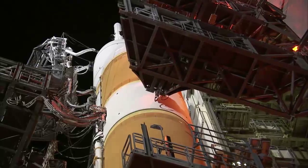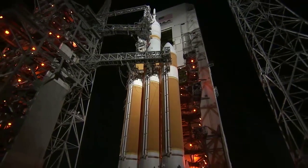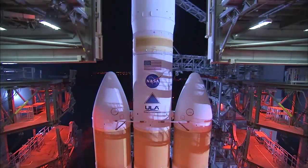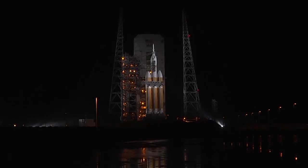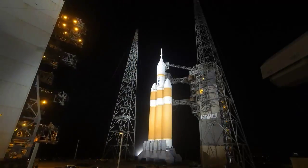To lift this very heavy spacecraft, they needed a much, much larger rocket than what we would use to send MRO to Mars. And so what was chosen was called the Delta IV Heavy, which is, the Delta IV is already a large rocket. They bolt 3 of those together. And it's currently the largest rocket in the world.